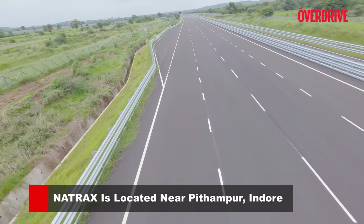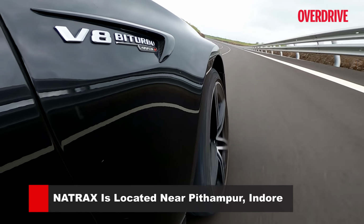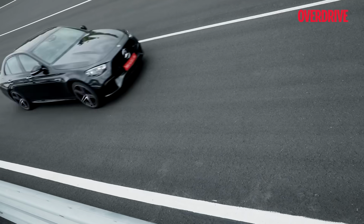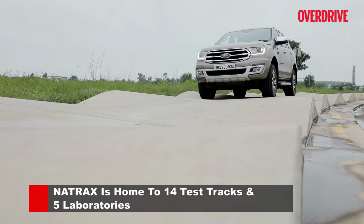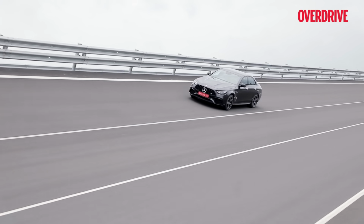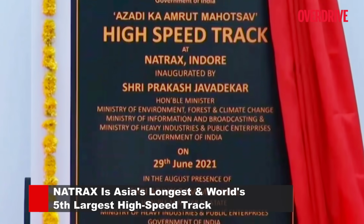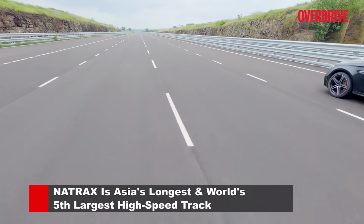Situated at the heart of India, NATRAX is the ultimate test bed for any automobile brand or enthusiasts who want to put their vehicles through the ultimate tests. NATRAX is home to a plethora of test facilities ranging from endurance tracks and watercourses to simulation labs and a high-speed bowl. Now, NATRAX has been around for a while, but this high-speed circuit that you see behind me was inaugurated recently, and that has the attention of Overdrive and many other performance enthusiasts out there.